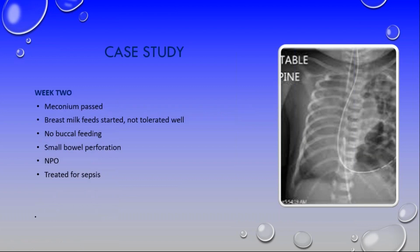On week 2, only in week 2 did she pass meconium. This is very, very significant. Breastfeeds were started, but not well tolerated, so she was fed nasogastrically. There was no buccal feeding done. She did have a small bowel perforation, which they then elected to keep her nil per os for another period of time, and she presents here with sepsis. This would be considered late onset sepsis.